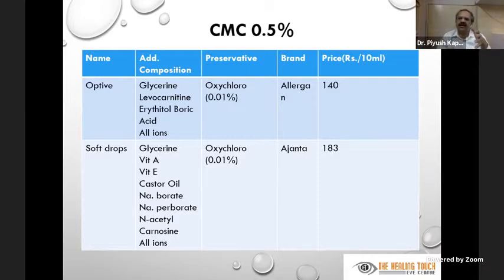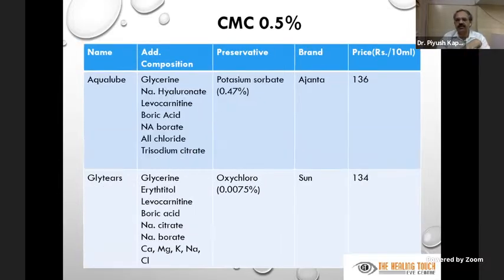Now, along with the additives, next comes the preservative, which again has to be looked into very carefully. The preservative load should not increase. And third, the cost would decide which drug to be given to these patients amongst the list of brands present with me.